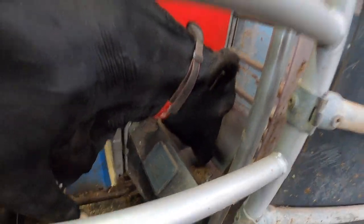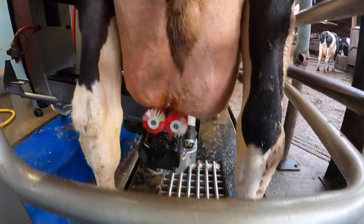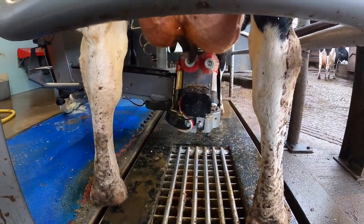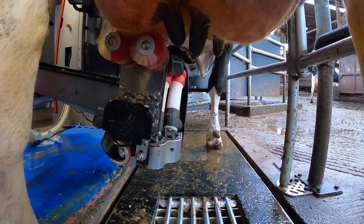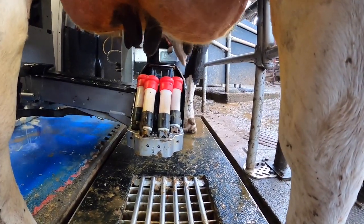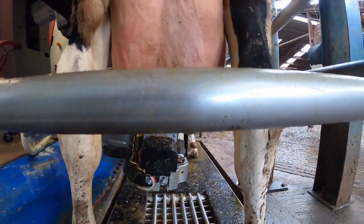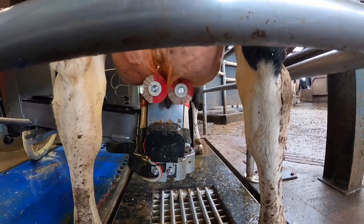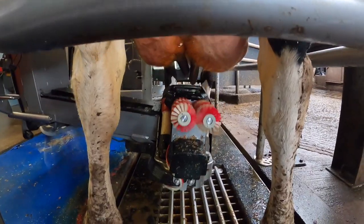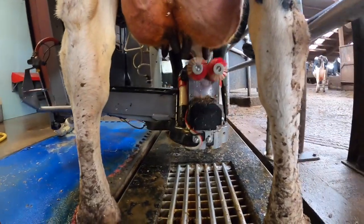She's going to get some nuts in there, and then a brush is going to come in. She's going to get a teat brush to make sure the teats are nice and clean. They're going to brush every teat. Then the brushes disinfect and come back, and they're going to brush again. It's really important that we keep those teats as clean as possible. This stops any disease spreading and keeps the milk as clean as possible.